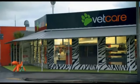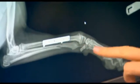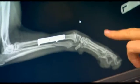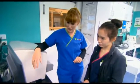So that's been beautifully plated there, and we've got 5 screws in. The biggest risk is just infection with it being an open fracture. So we're looking forward to getting that all back together.